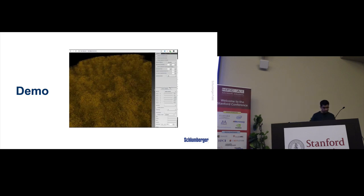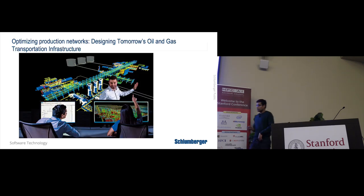What's the resolution on this? Sorry, the frame resolution? Let's see. Do you see anything here? Okay, I'm not sure it's here. I can check and get back to you about that.